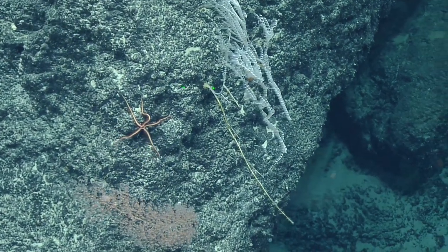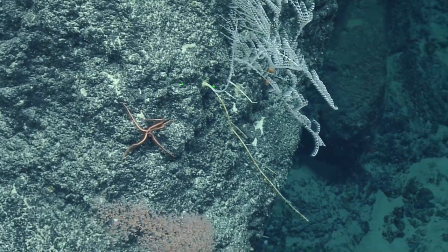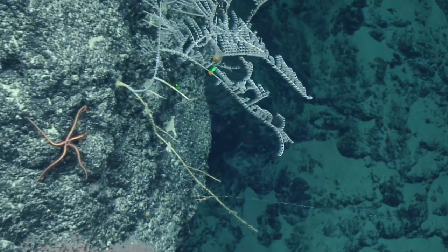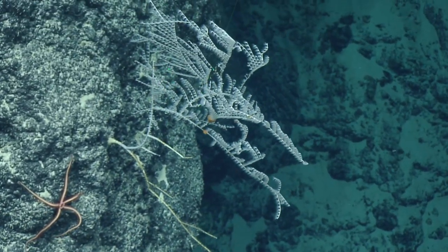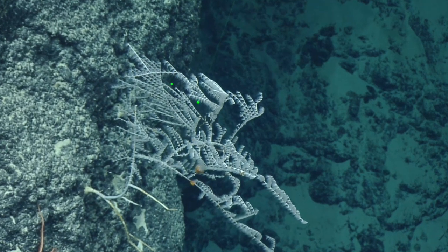It's actually weird looking. And then it's so delicate looking. Ramuligorgia. Okay. Yeah, it does. It has those delicate Chrysler polyps. Right. And then a Chrysler on it.